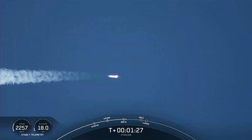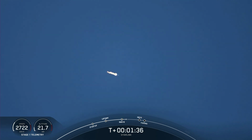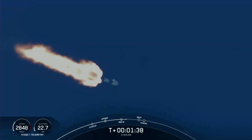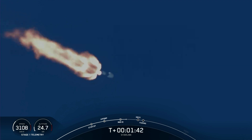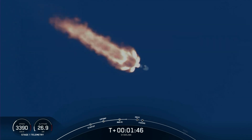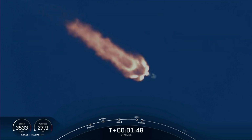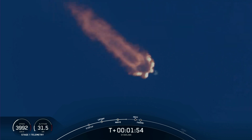So next up will be a series of events. First will be MECO, or main engine cutoff, and that's where all nine of the Merlin engines will shut down, and that slows the vehicle down in preparation for the second milestone. Start of MVAC engine chill. The second milestone will be stage separation. That's where the first and second stage separate from each other. First stage will start to make its way back to Earth, and the second stage will continue on its journey.